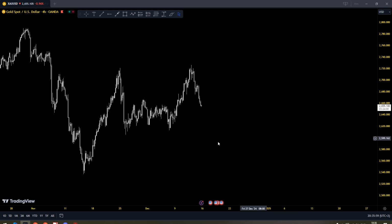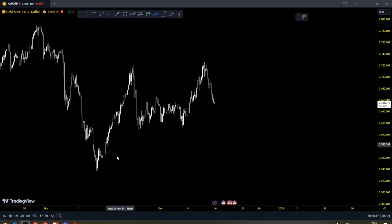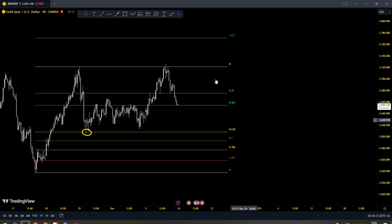So if you zoom in here, we can find, for example, the four structure pullback, same movement, same pullback down here, retesting on the 618. The one thing is here, look at how this price is. Right now when we have the same pullback, what this current price is doing, we see the 618 here. It was nicely retested.